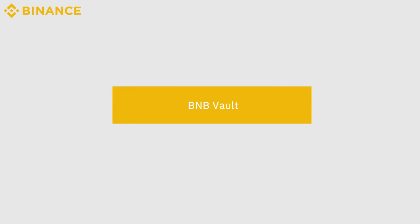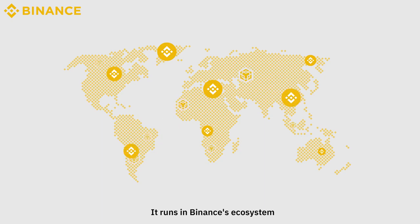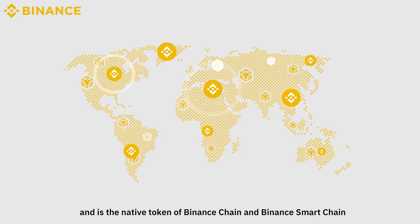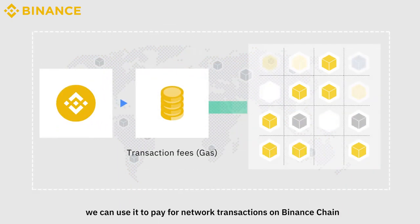BNB Vault. About BNB. BNB is a token issued by Binance. It runs in Binance's ecosystem and is the native token of Binance Chain and Binance Smart Chain. BNB has multiple use cases. For example, we can use it to pay for network transactions on Binance Chain.